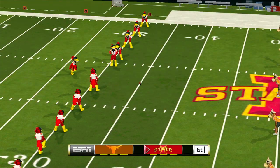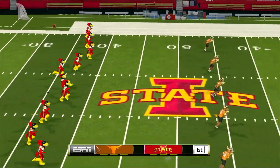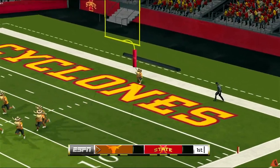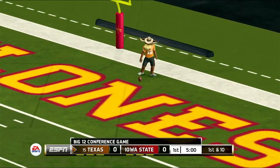Iowa State lines up to kick this one off, and we're just about set to get underway. Nice kick, plenty of distance. This one's going to be down in the end zone for a touchback.